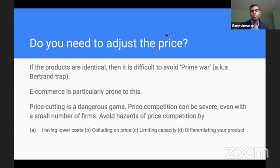There are many things that you can do without getting into a price war. To avoid a price war, there are many options. The key option that I would like to explore, or I would suggest anyone to explore, is differentiating your product. That being said, let us assume that we are in a sort of price war. Then what do we do?